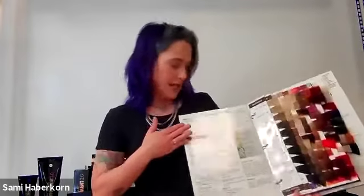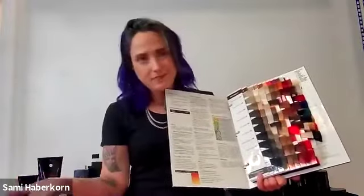As far as processing time goes, we have it labeled here if you ever have any questions. Super easy way to remember is take your developer and add 10 minutes. However, I never go under 25 minutes, especially with my toners. Love to leave those on a full processing time to get truer, richer blondes that are gonna last longer.